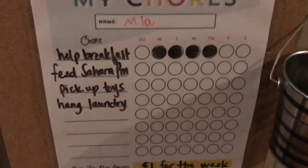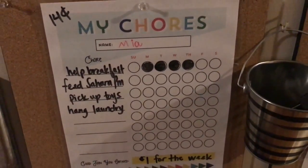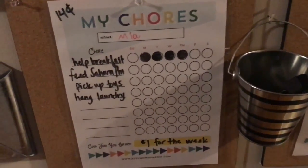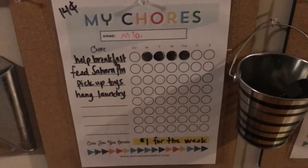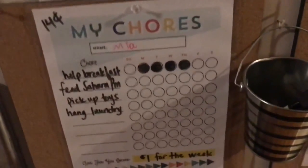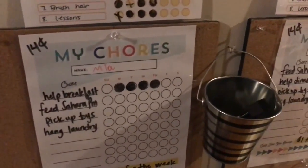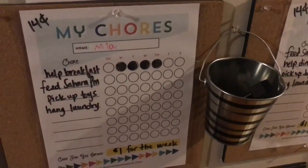And right now Mia is helping with breakfast. She feeds Sahara in the afternoon. She picks up her toys. She hangs the laundry that we put out in her room and fold up for her to put away. And if they want, they can also help with the laundry while I'm folding things, but what I usually do is drop everything off in their room, and then they're in charge of putting it away in their dresser and in their closet.